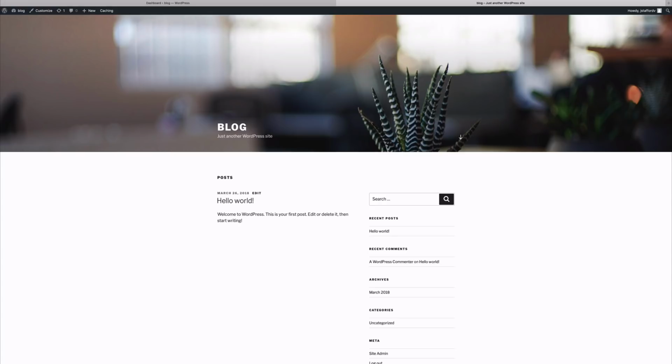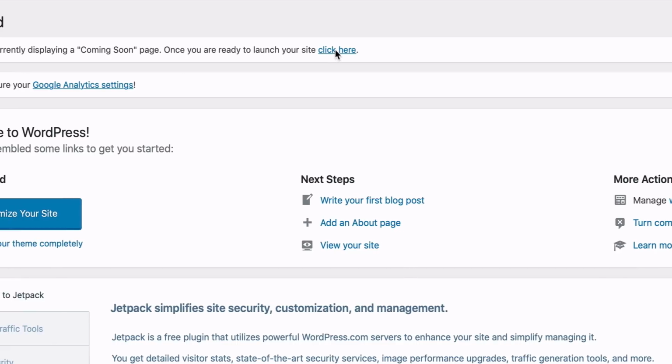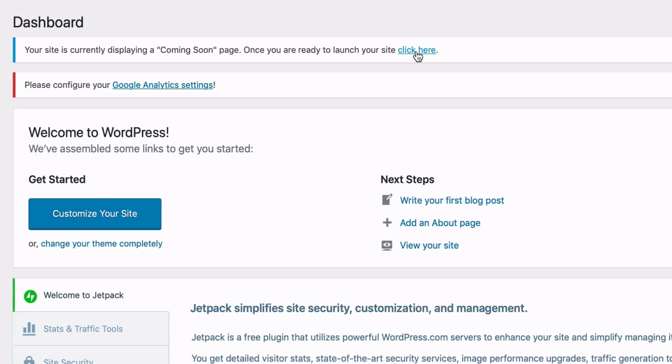So let's head back to the dashboard. Now, as you'll see right here, it says your blog is displaying a Coming Soon page. Let's go ahead and click here to Launch Now. Now this way, we're not showing a Coming Soon page, but the actual blog we're creating, and so others will be able to see it as well. So let's go ahead and click this.